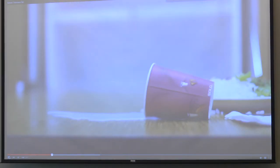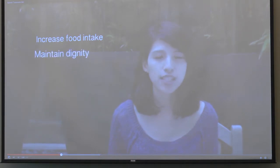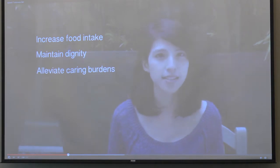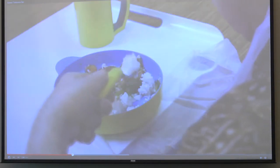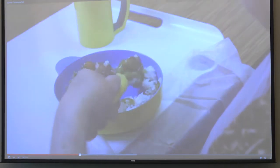That's the reason I designed and created Eat Well, which is a very user-centered design that can help to increase food intake, maintain dignity for its users, while also help to alleviate caring burdens by making the process of eating as easy as possible. Eat Well is a universal tableware that actually can be used by anyone, but especially benefits seniors with cognitive impairment, small children, and caregivers of those with special needs.